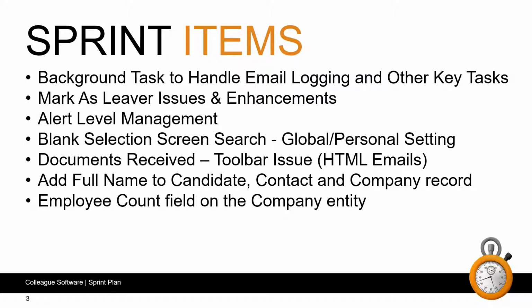We'll be resolving a bug which is happening on the documents received page when the toolbar is made unavailable if you're previewing a certain type of email. We'll be adding the full name to the candidate's contact and company record. This is present in the main toolbar, but it's been raised enough now for us to understand that there's a need for it to be present on the entity itself. And as a minor point, we'll be adding the employee count field to the company entity.